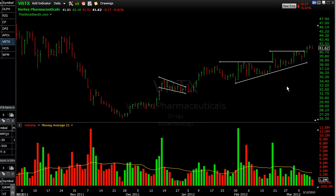I also took a trade in this Vertex, VRTX, which had been seeing higher lows with this uptrend line, and we had real well-defined upper resistance here. I took it on a break through that resistance. That was right here on Thursday. That was as it cleared the 41.05 level, so I got a nice quick 2% run there before it rested for the remainder of the day. So nice little move there.